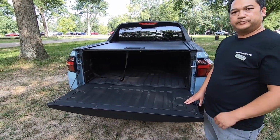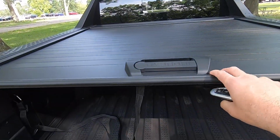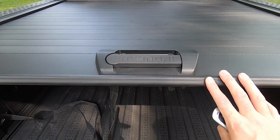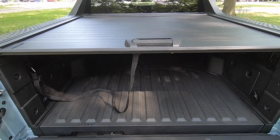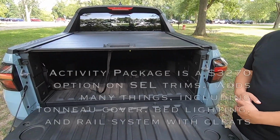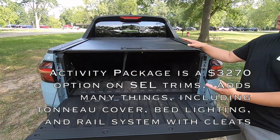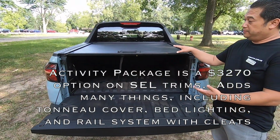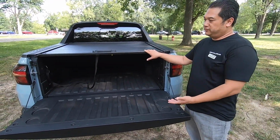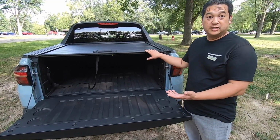One thing that instantly stands out as well is this tonneau cover right here. You can see it says Hyundai right there. This is a factory tonneau cover. And that's standard with the Santa Cruz? It actually comes with our SEL activity package. Okay, so on the mid-level. Yeah, the mid-trim, but it's really unique because it's made by Hyundai. Basically, it's integrated into the production line. Usually with other vehicles, they're available as dealer-installed or aftermarket options.